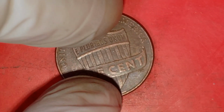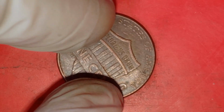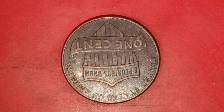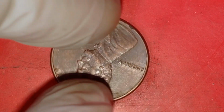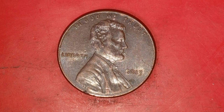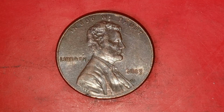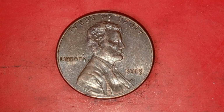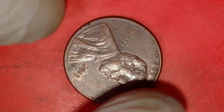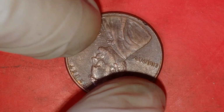Professional grading: coins that are professionally graded by services like PCGS, Professional Coin Grading Service, or NGC, Numismatic Guarantee Corporation, will typically sell for higher prices. Having a coin graded helps ensure its authenticity and condition. If your 2013 penny has a prominent double die error and is in mint condition, it could be worth hundreds, thousands, or even millions, depending on its specific qualities.